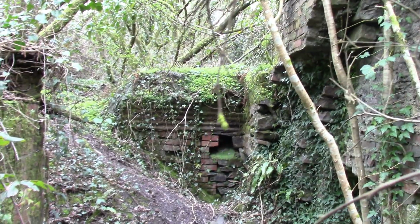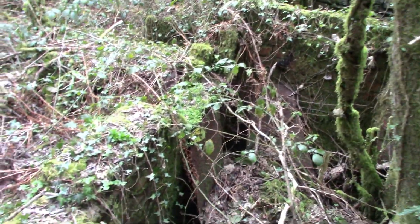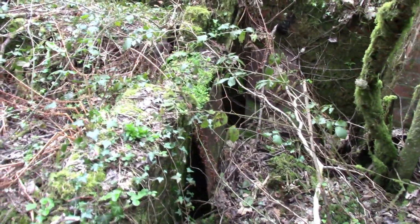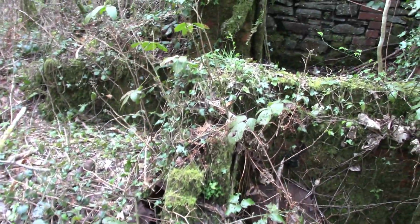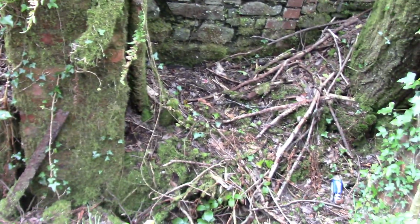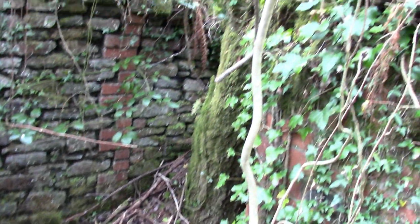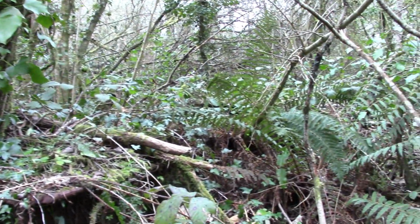Okay, just come down there, down a little slippery slope. See, there's something here. It's not easy to do anymore. There's a lot of clambering about. It's just all overgrown, but there we are, look at that. It's a building, door there maybe. See, brickworks, it's just all but gone now.